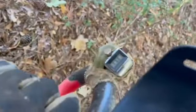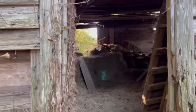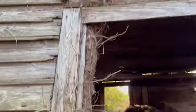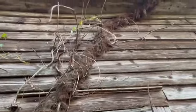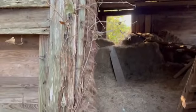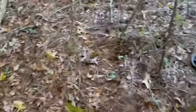All right, everybody, hole number 20 on the day. Got a hole right here by the front door of the house. As you can see, the house was used to store hay in for a long time, and I don't think anybody's brave enough to do that. I think that is a poison oak vine, y'all. Nothing like saying welcome home with a poison oak vine the size of your leg. Anyway, I'm gonna see what I can get out of the hole right here. I'll get back with you.